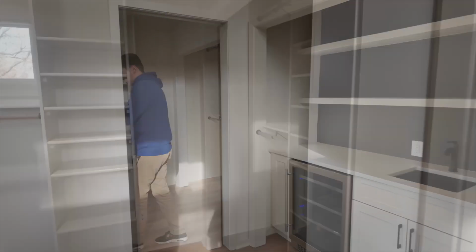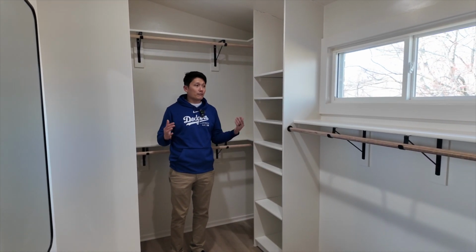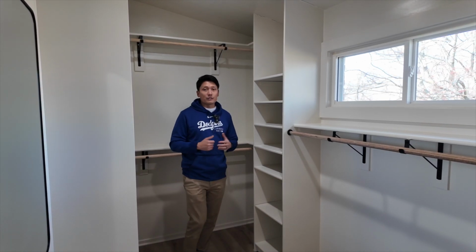Now, you come in here, all of this is your primary closet. It's walk-in. It's not massive, but it's a pretty good size. I mean, if you have clothes, it'll all fit in here. And you could easily fill this and use 2 people to fill this primary closet.